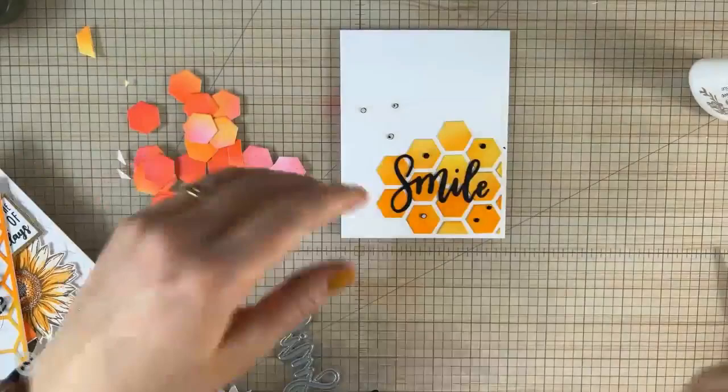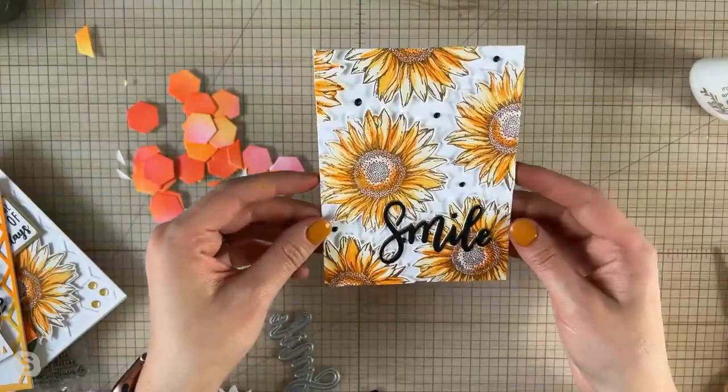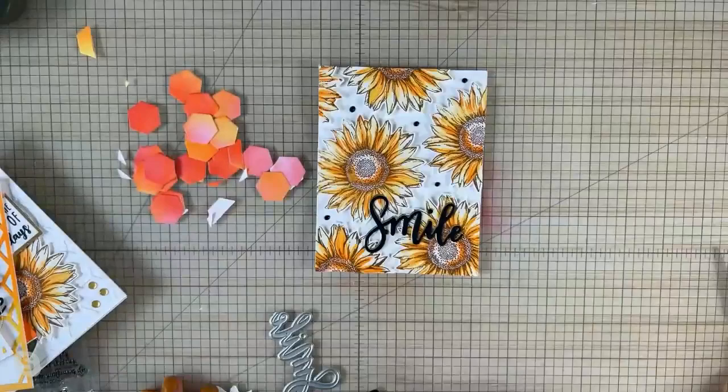And then one of my favorite cards was the one where I stamped all of these sunflowers. This is my favorite. This is actually the one that is on the homepage on the website, on the banner that takes you directly to all of the products. You can just click on there. You'll see this card there, so you'll know exactly which one to click on.